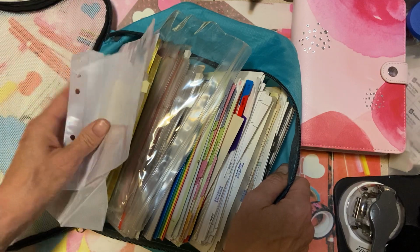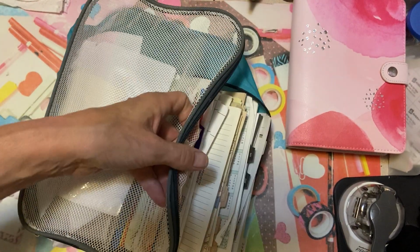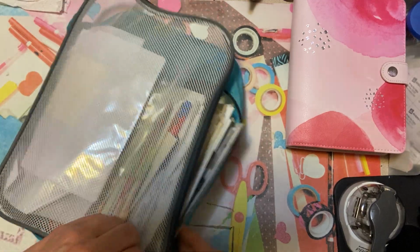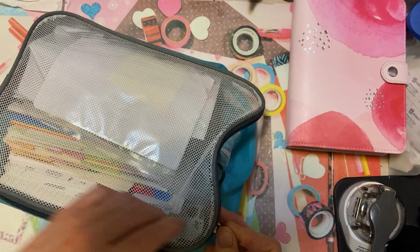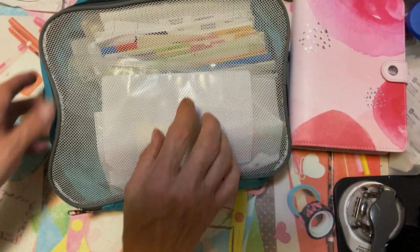And I got this zip-up bag. Where did I get this? Was it the Dollar Tree? Could have been the Dollar Tree. I'm pretty sure it was somewhere like that, you know? So it was great because I could see in it.